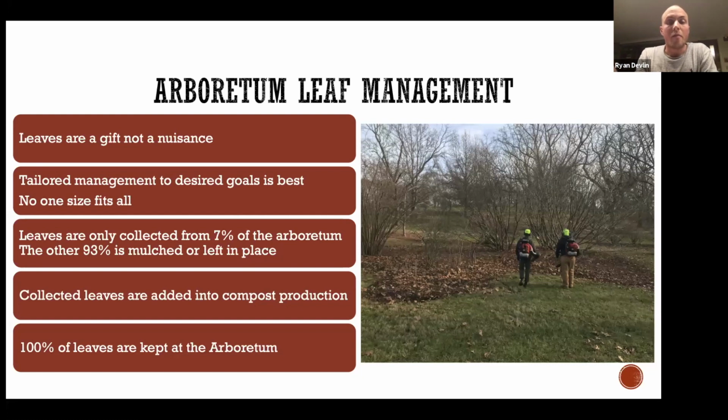So, arboretum leaf management. I think in thinking about it, there are two ways that I could sum that up in terms of our methodology, our thought process, our principles at the Arboretum. One is that leaves are a gift, not a nuisance. At the Arboretum, we consider the leaves a wonderful resource in the landscape, and we follow through with our practices with that in mind. And two, tailored management to desired goals is best. So we look at different parts of our landscape and we think about what our goals are, and we follow through with a leaf management practice that works for those goals.